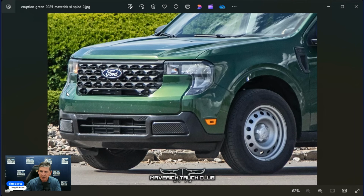We do see this two-piece front fascia. You see the piece right here, and then this piece here. So that is what we're going to be seeing for this model year. We do see the LED reflector headlights, black bezels on all of the vehicles this year. So that's an upgrade and a change for the 25 model year that you'll probably notice there.